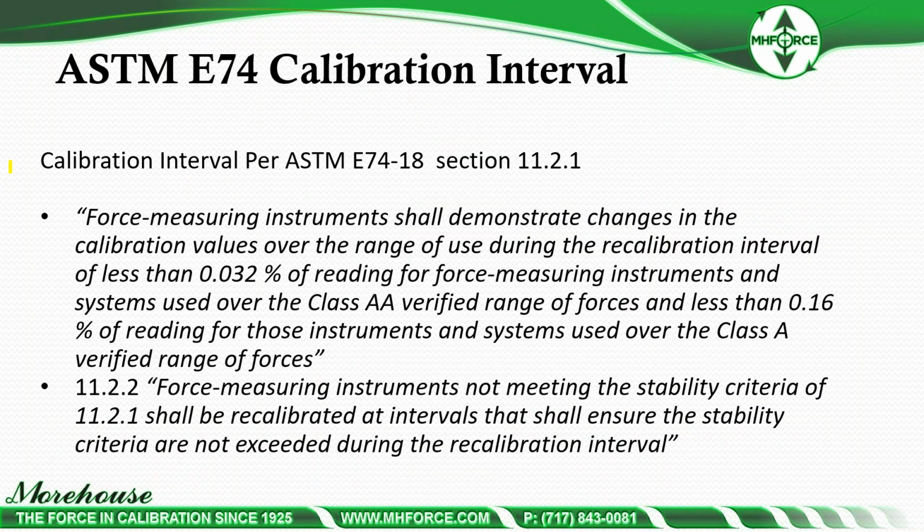And then we get to calibration intervals. We talked a little bit about uncertainty and stability. Well, looking at section 11.2.1, force measuring instruments shall demonstrate changes in the calibration values over the range of use during the recalibration interval of less than 0.032% of reading for force measuring instruments and systems used over the Class AA verified range of forces, and less than 0.16% of reading for those instruments and systems used over the Class A verified range of forces. Force measuring instruments not meeting the stability criteria of 11.2.1 shall be recalibrated at intervals that shall ensure the stability criteria are not exceeded during the recalibration interval.